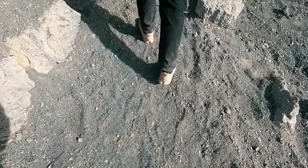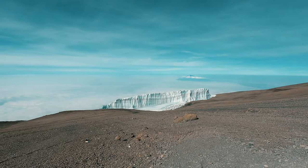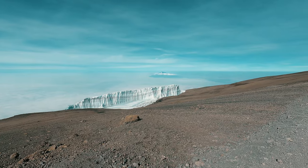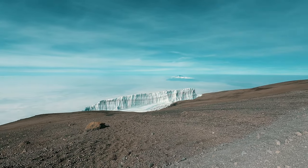That's the view that you get. Right there at the end you get to see Mount Meru, which is near Arusha, and some more glaciers.